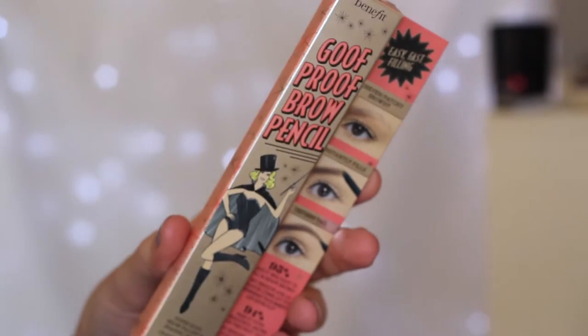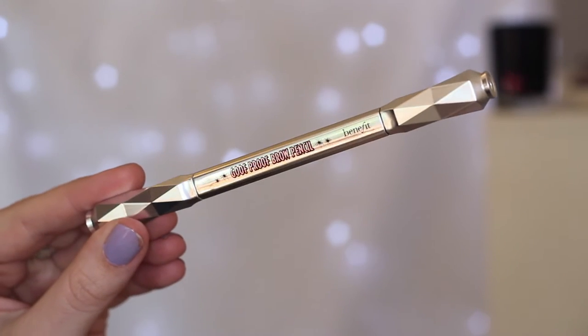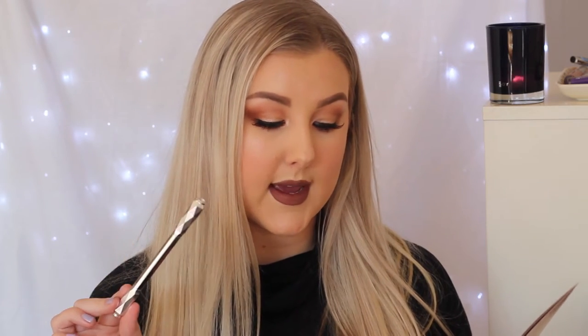So this product gives fast, full and natural looking brows that magically appear thanks to the glide-on formula, soft colour and goof-proof tip. It's meant to be 12-hour waterproof wear, it's a twist-up non-sharpened tip, and there is the blending spoolie brush included. And this product is going to retail for $42 Australian. I'm definitely so excited to try this out. I'm not really a brow pencil person, but if I can get something that is going to fill my brows in super quick in the morning, I'm going to be all over that. So I cannot wait to try the Goof Proof pencil out.